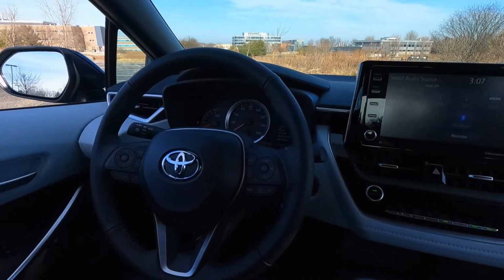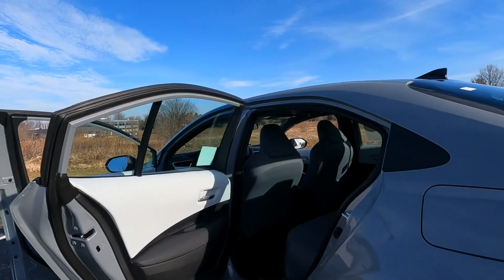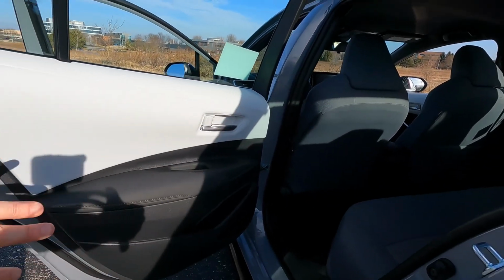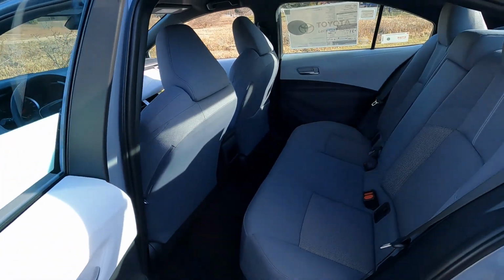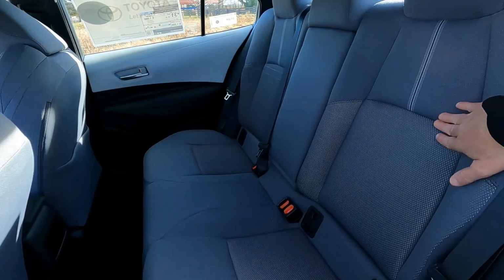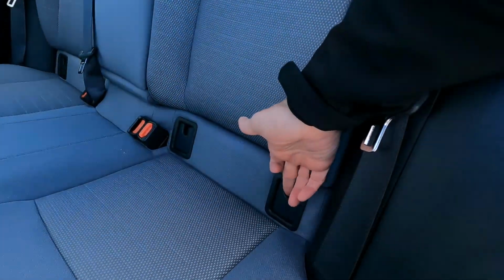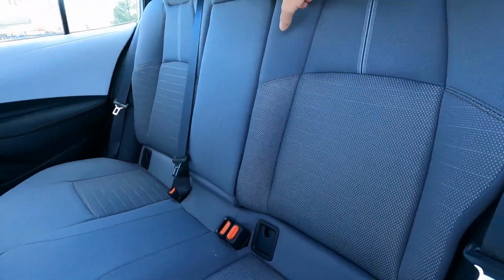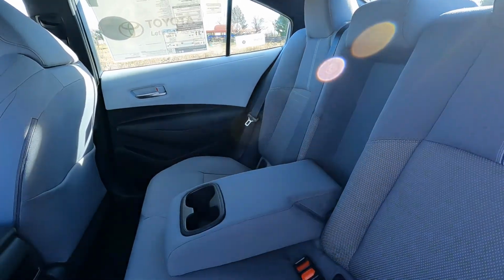Let's go ahead and jump into the back seat and see what we can find. I jump in the back seat, just like up front. The doors are laid out similarly to the front doors, with a bottle holder down here and a speaker in the lower part of the doors. Same cloth seats we saw up front with the silver insert and the racing stripe down the center. We do have child safety seat anchors down here, so you can plug those in, keep the kiddos safe. We also have a folding armrest with dual cup holders right there.